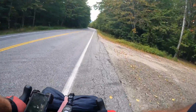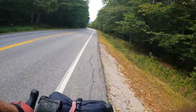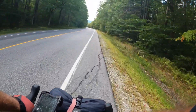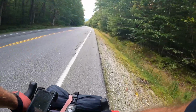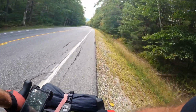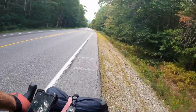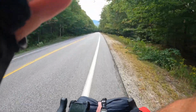This is a nice, relatively flat section through here. It's either been a gentle climb, flat, to a slightly moderate climb. This is the way I like to climb, just nice and gentle. Apparently it gets steep right before the notch. Anyway, I'll make more video. Get on up here. Everybody have a good one. Yukon over and out.